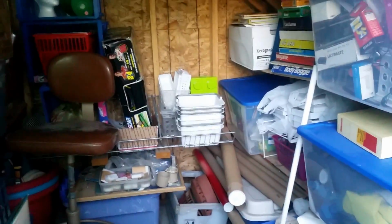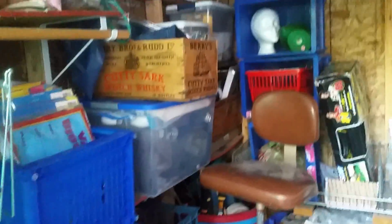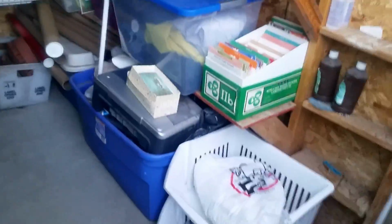Anyway, I don't know how much you can tell that I did, but I feel much better about it. There's still stuff to do, but it's definitely better than it was, and I feel quite satisfied with my efforts today. I also swept. The problem is, without that fourth wall, with only the tarp, when it's windy, and we get lots of windy days here, stuff still blows under.